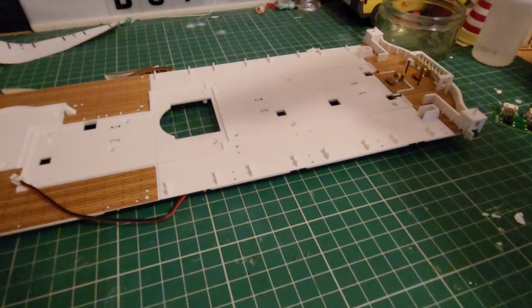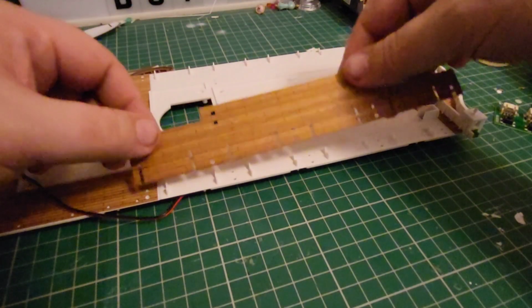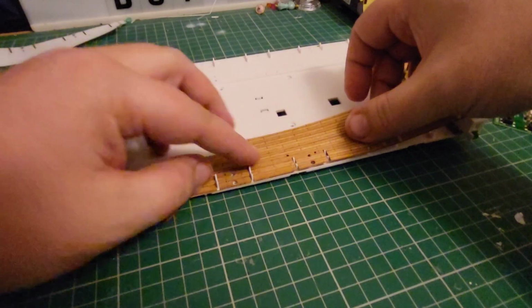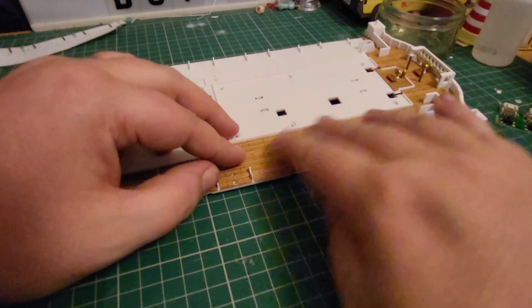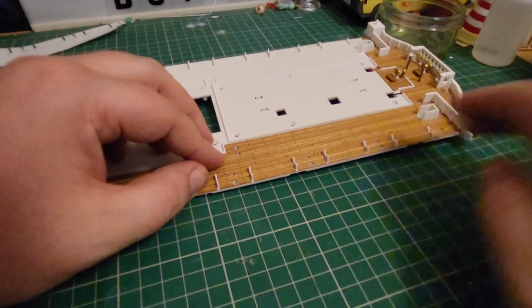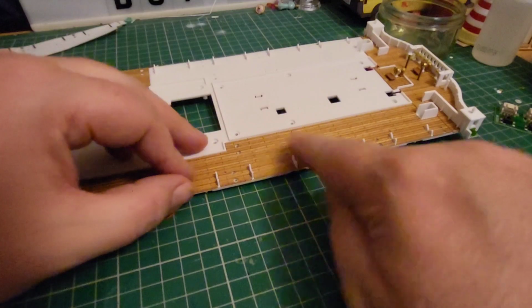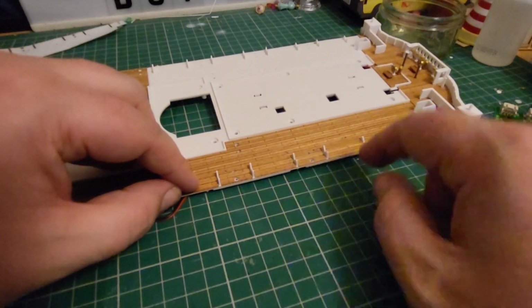Because it's all about what you want to do. Right. Now this should be a relatively simple fit, because it's got to fit over those sections. There we go. So that fits in. That's the nicest fitting piece of deck we've had to date. That was very easy to fit. Lovely. So we're going to get that in.